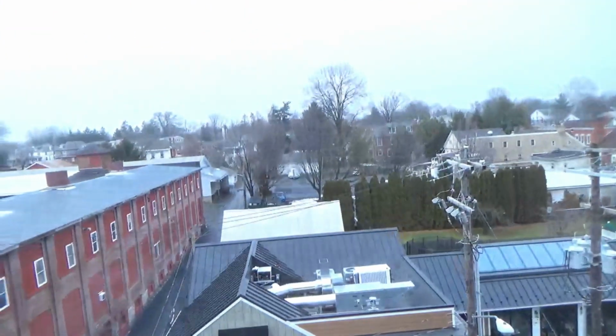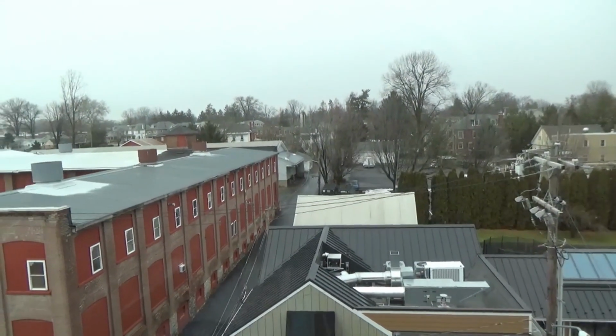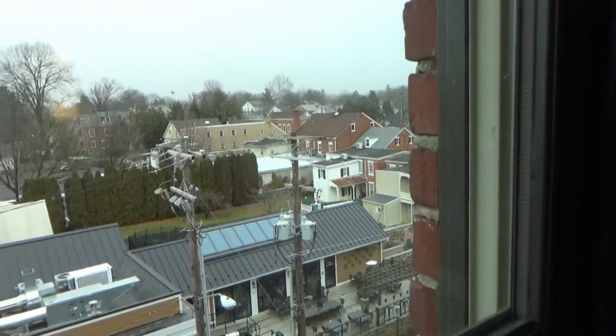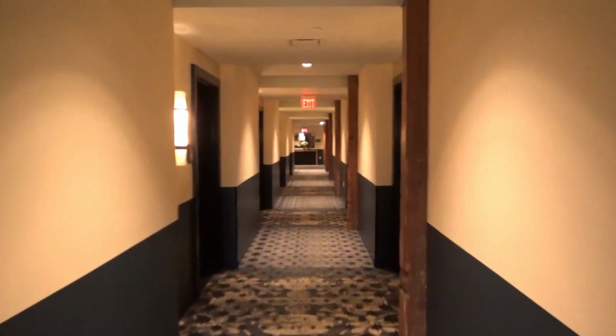And here's your view out this window. Not the most exciting view, looks like. In that building, there's a coffee shop down there. You can see part of downtown Lititz. We're going to see another view down the other side of the hallway, then we'll go back down the elevator.